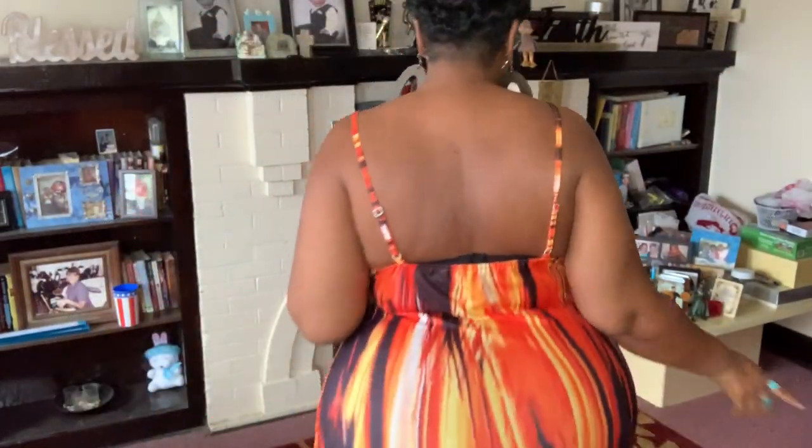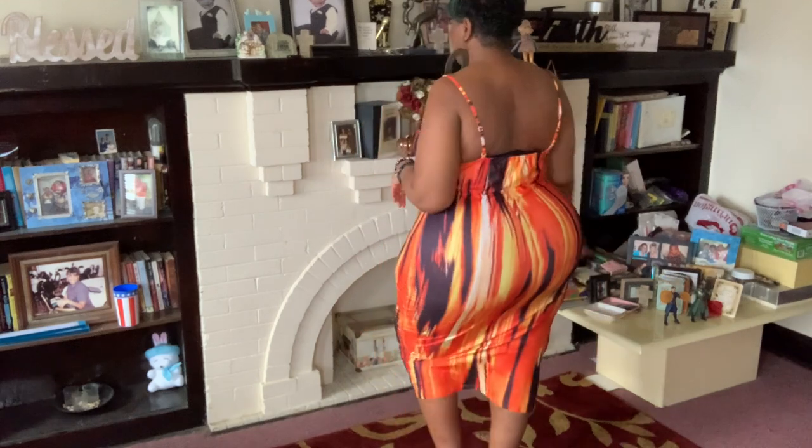Plus size women, listen to me. We are sexy, we are divas, we are queens. Do not downplay yourself because you are a plus size woman. Being plus size doesn't mean being defeated. Come on y'all, come on. We need to come up out of them dull colors and get into some bright, bold colors. Because it's what's in, and it's what makes us look bright and vibrant, and it makes us look alive. So get you some colors in your wardrobe.